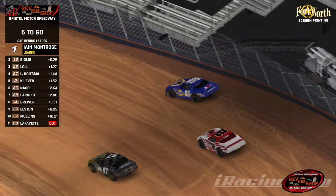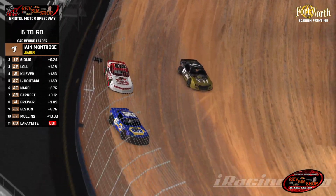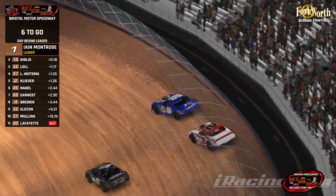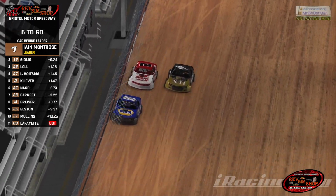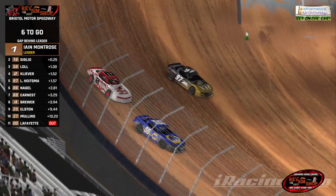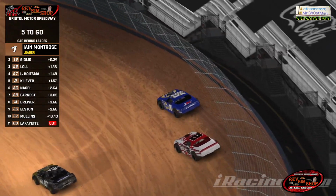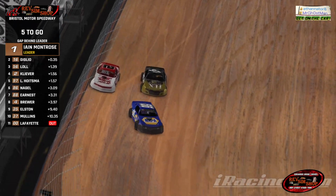Hayden's up against the fence. Cleaver's following in his tire tracks. Weitzman's down low, hoping Hayden makes a mistake and gets two spots. See the track really slicked off in the center, so everyone's having to move way up or all the way to the bottom. Middle is not where it's at right now.